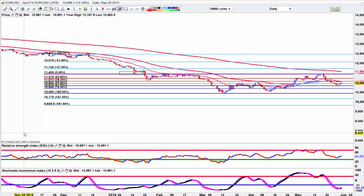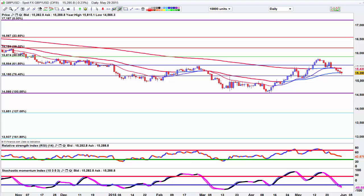But if you look at the wave count, we had 1, 2, 3. It's potentially just an A wave correction, which has found some support, and we're getting a B wave pushing up into this area here. So that's why I'm potentially looking for the US dollar CAD to come down and the euro to potentially survive. Now let's have a look at the pound, because the pound has been a strong currency.